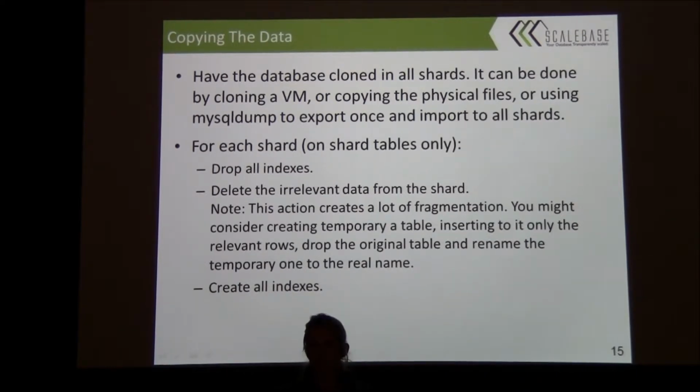So essentially, you do this manipulation on the shard tables because you need to minimize the tables. That's what I'm talking about: delete the irrelevant data from the shard. It's not irrelevant, but essentially the data is going to be moved, so it's going to be present only on one of the shards. Of course, as I said, this creates a lot of fragmentation, so we need to be careful as to how exactly we want to do it.